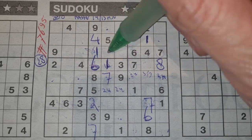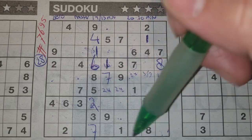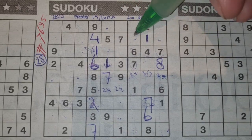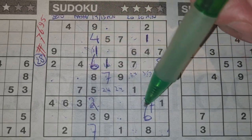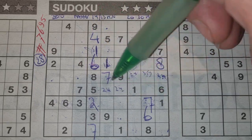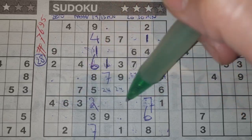I need a 3 here. And I need a 9 here. The numbers 1, 2, 3, 4, 5, 8, and 9. Well, we have 3 missing numbers in this row. One of the missing numbers in this row is the number 9.